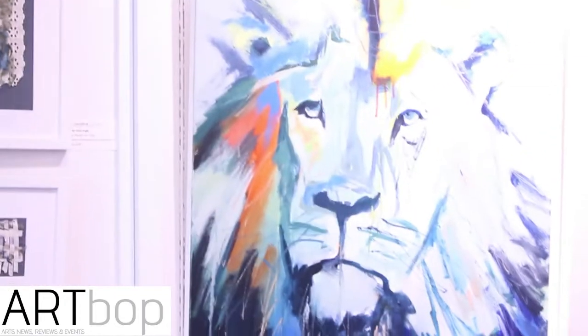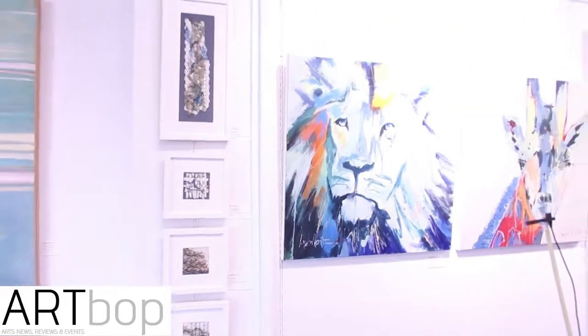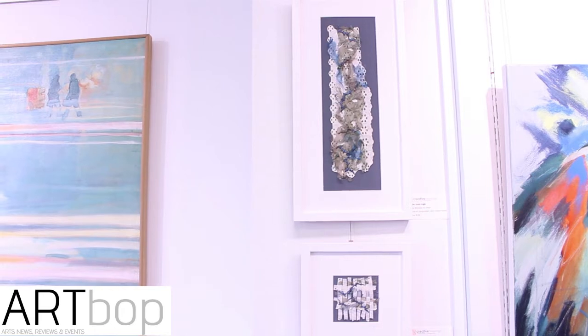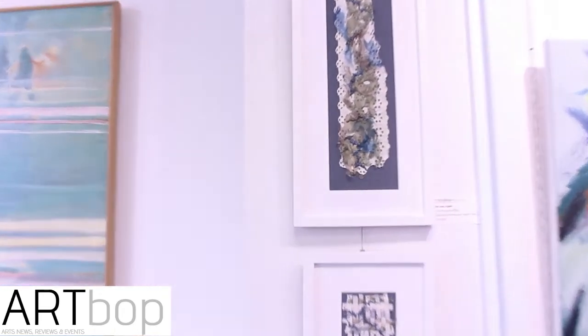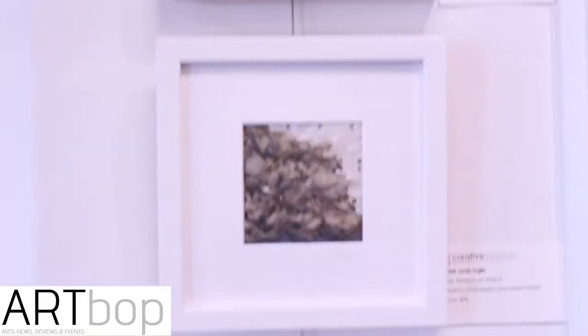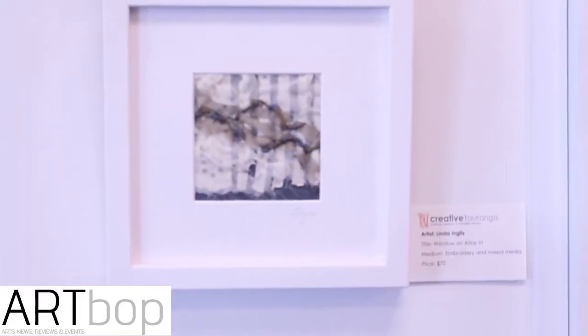Now, there's the Linda Ingalls. More of her embroidery work, but it's not what you call traditional embroidery, is it? It's created works using fibre and stitch. I love the window on Atlas. Yeah, she told me that she was inspired to do this series after taking a photograph while she was overseas. I can't remember right now where that is, but she drew these pieces from that one photograph, so it'll be interesting to look at where that was again.